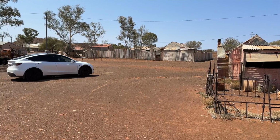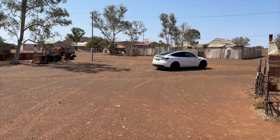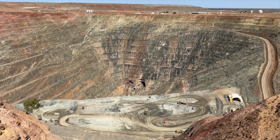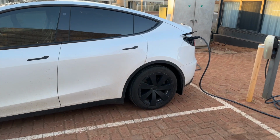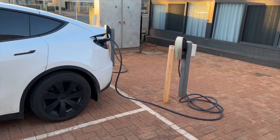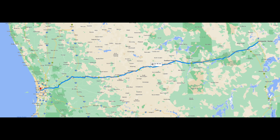It was amazing that my father had lived here 80 years ago, and here I was, travelling through in a Tesla. The Golia mine has reopened and is now active again. We travelled back to Kalgoorlie and stayed overnight at a motel that had Tesla destination charges. The next day, the plan was to travel west across to Perth.